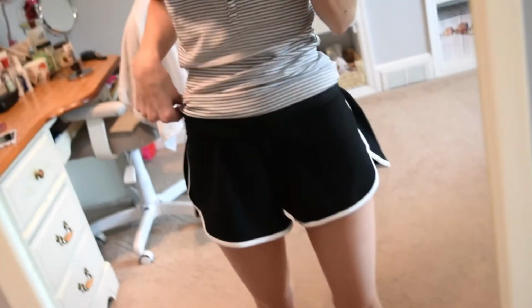I don't know why I've always wanted shorts like this, because they're not that netting material. They're soft cotton, and they're super soft, and they're kind of thicker too, so you're not going to see an underwear line or anything. They were about $15, so actually a really good price. And if you're looking for shorts like this, definitely check out Target.